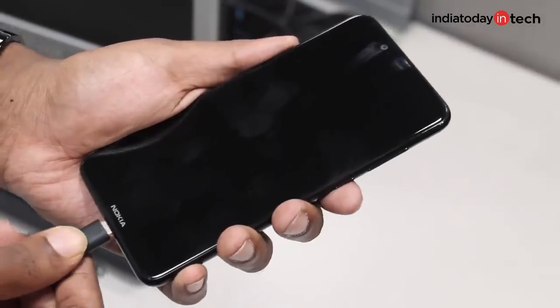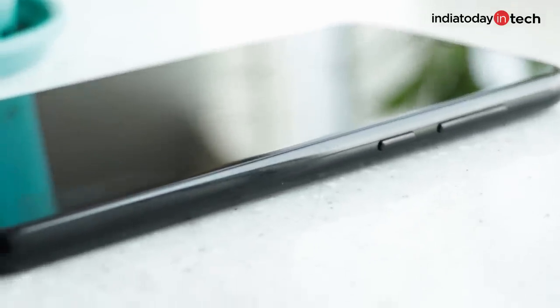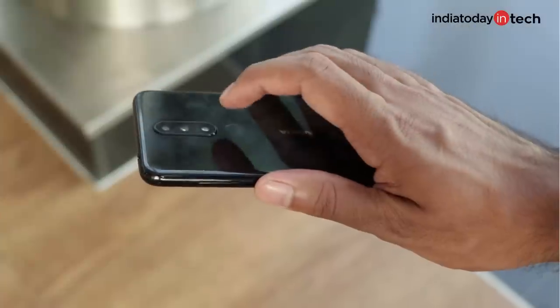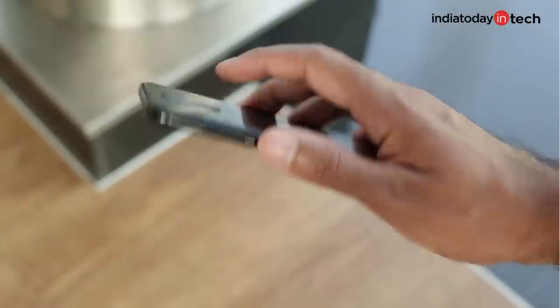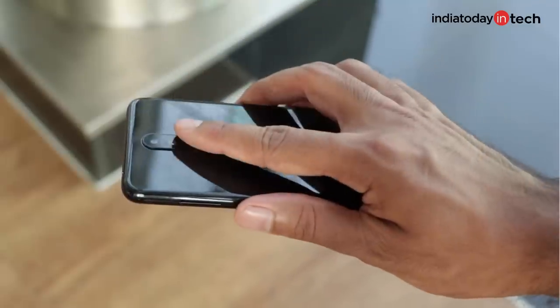Though the notification LED is also missing on the 5.1 Plus. The volume rocker and the lock button are also quite tactile and have very good feedback. The fingerprint scanner also doesn't get a very nice placement as was the case with the 6.1 Plus, and if you have big hands you'll need some serious getting used to. But overall, I would say the design, the build quality and the look and feel of the Nokia 5.1 Plus is at par with phones in its price segment.